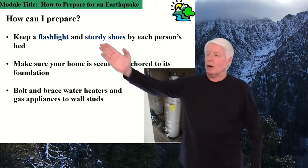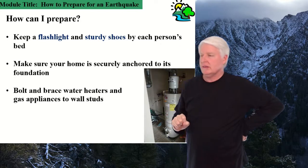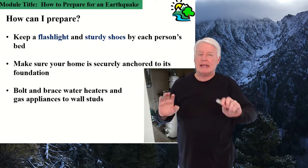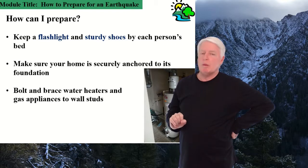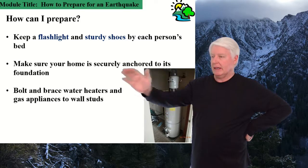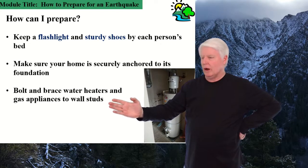All right, so here we go. Keep a flashlight and sturdy shoes by each person's bed. This is the recommendation from the Red Cross. Make sure your home is securely anchored to its foundation. I think for most of your homes, that will not be a problem. I think it is a problem with mobile homes, so that may have been what that's for, but it doesn't hurt to check. Bolt and brace water heaters and gas appliances to wall studs.